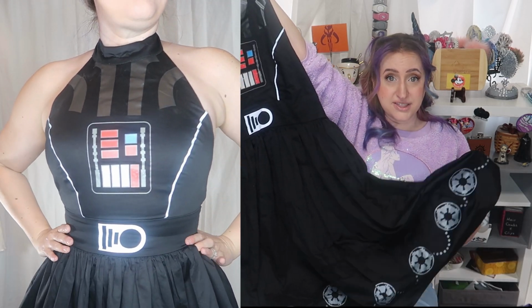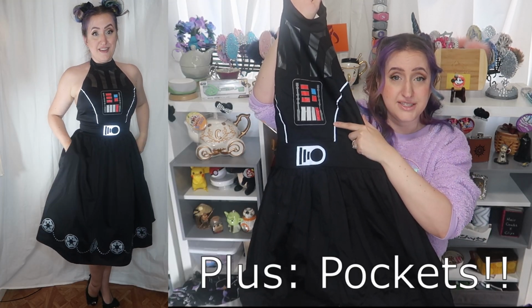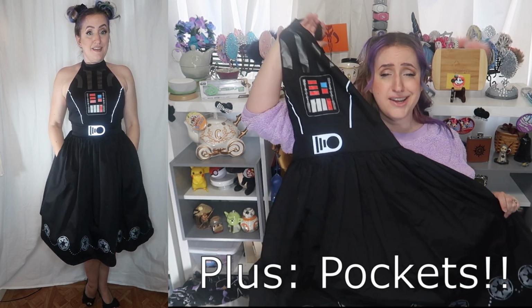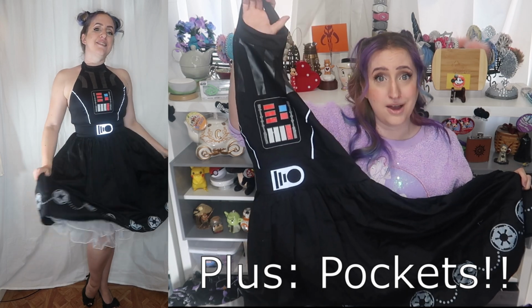All the different graphics that are like placed prints and whatnot. This is like piping down the front here on the princess seams. So $34.99, yes, sold. I'm gonna break out my crinoline and rock this.